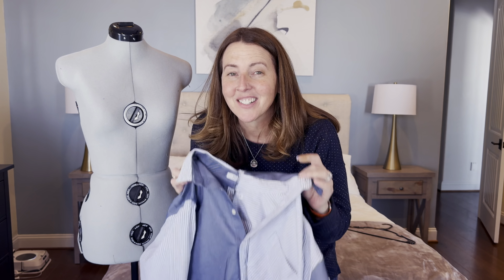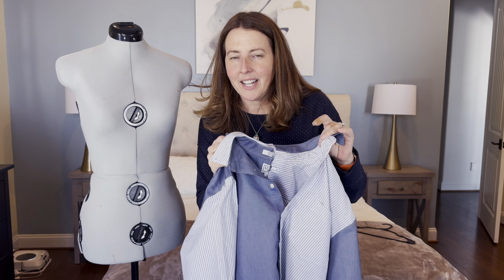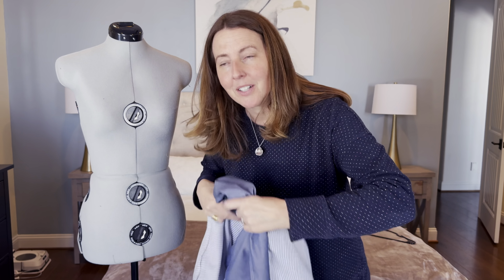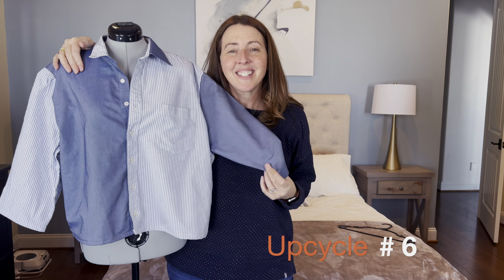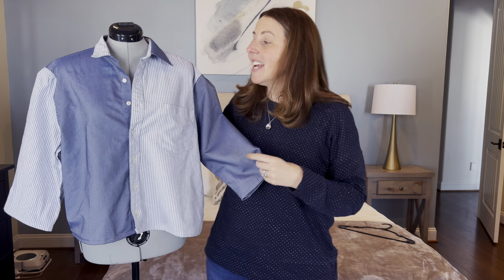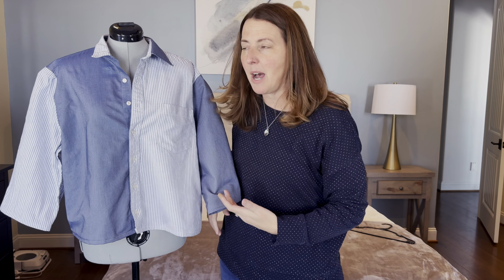Look number 6. This was the hardest one that I did out of all 3, but still beginner friendly. I know because I'm a beginner. Here we go. Here is look 6 using 2 men's button-down long sleeve shirts. In this case, I flip-flopped everything.